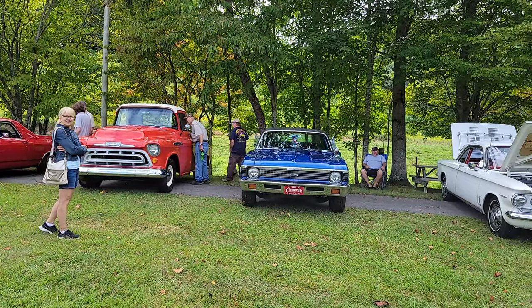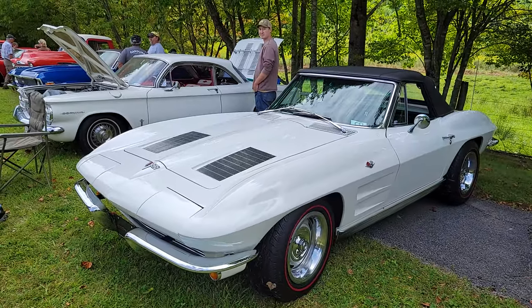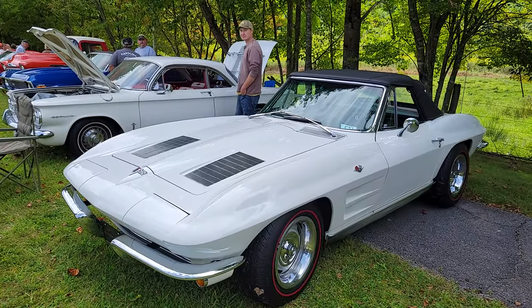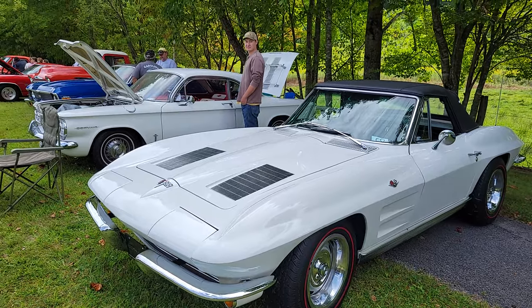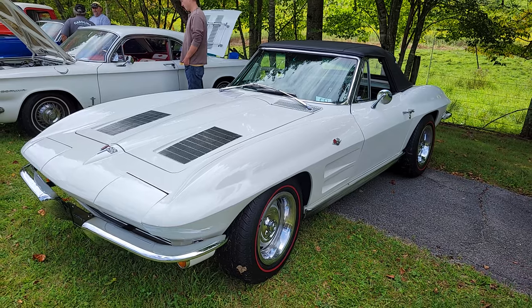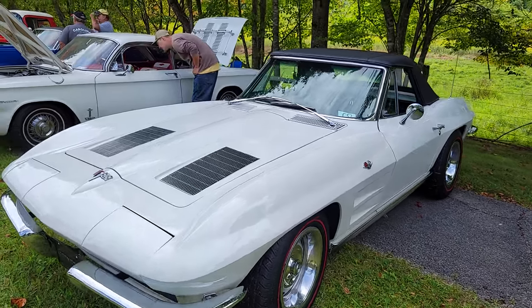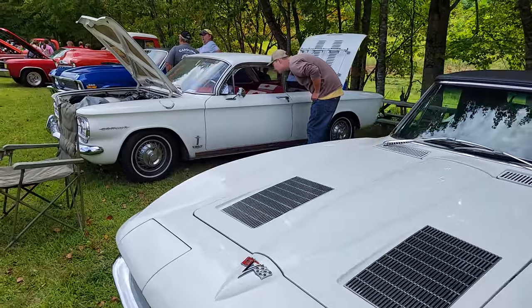Yeah, we can. Awesome. All right, so we got a correction. This is not a 64. It's a 63 Corvette, which when they're convertibles, I can't tell the difference between a 3 and a 4. Personally, I look at it and I know it's one of those generations. It's between 63 and 67 for sure.